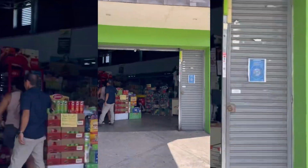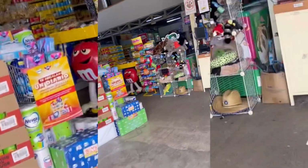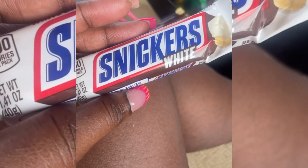So after that, we took our hour-and-a-half drive back to the house, and on the way we stopped at this corner store for a couple of snacks. I ended up getting an ice cream sandwich and a white chocolate Snickers. That was my first time trying that and it was really good.